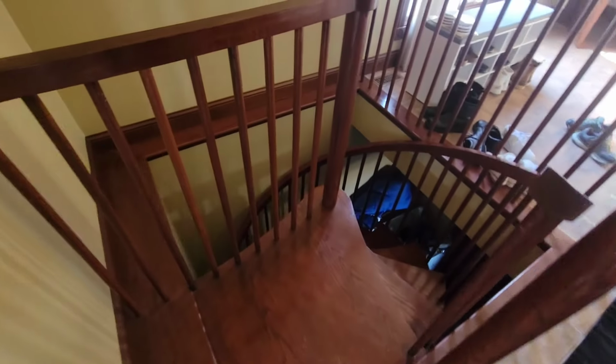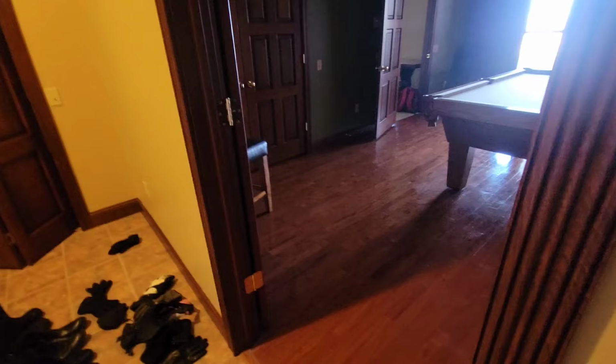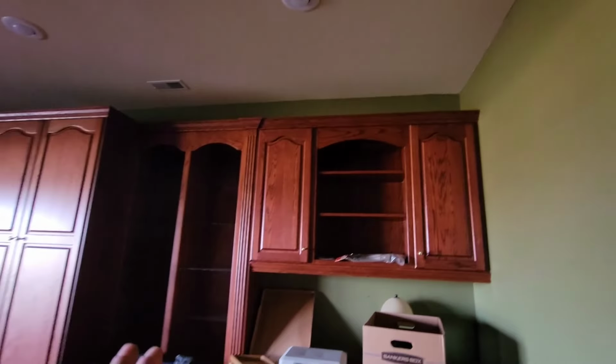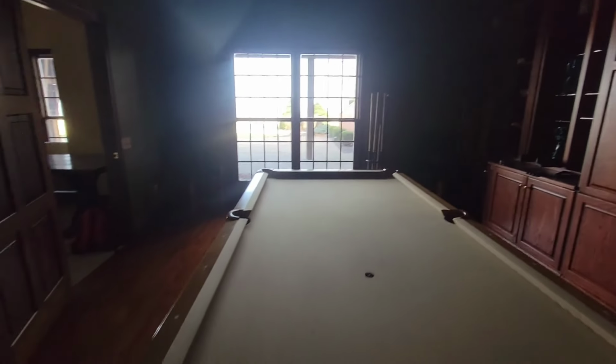But let's go back in here. I believe this is one of the ways down to the basement. And I think this might even be like the first basement. There might be 2 levels to it. And yeah, keep in mind there's kids that live here, so they totally let me do this without even much notice. So over here, you've got yourself a nice little pool set up.